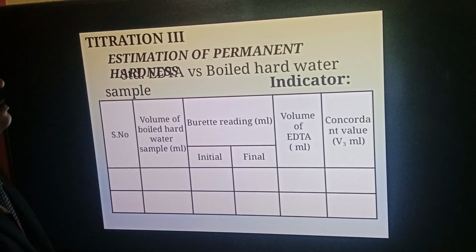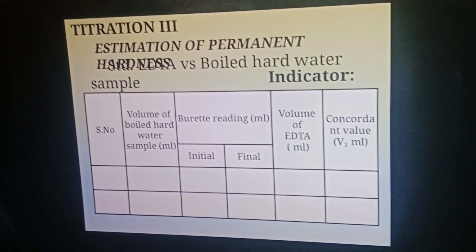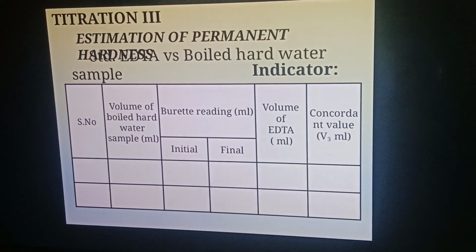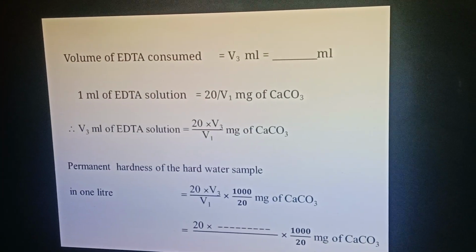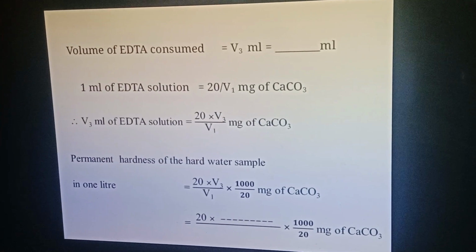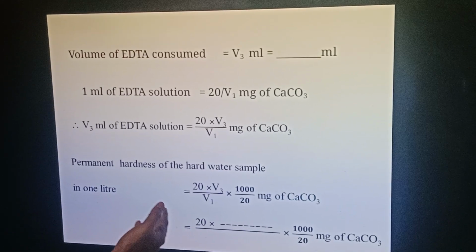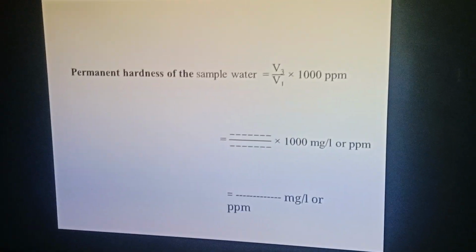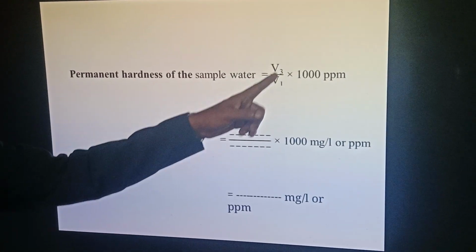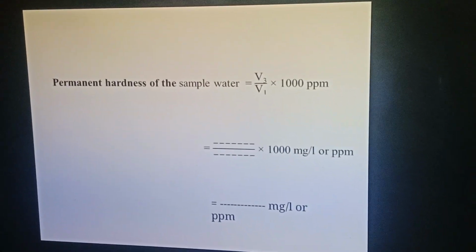Titration 3, estimation of permanent hardness. From the table and the calculation part, we can calculate the permanent hardness. Yes, this is the step. By this, we can calculate the amount of permanent hardness present in the given water sample. Yes, from this final equation, V3 divided by V1 into 1000, we can calculate the permanent hardness.